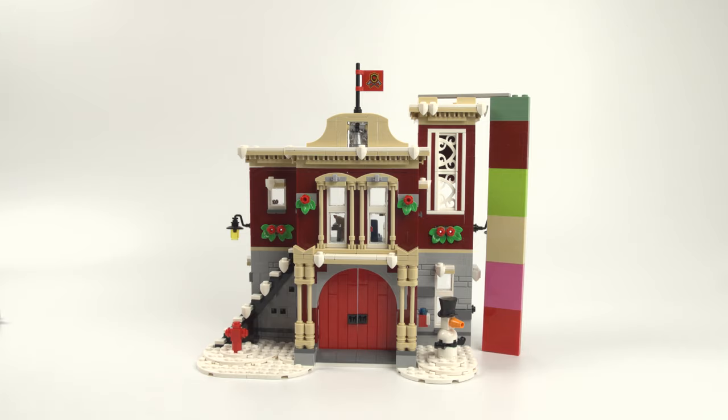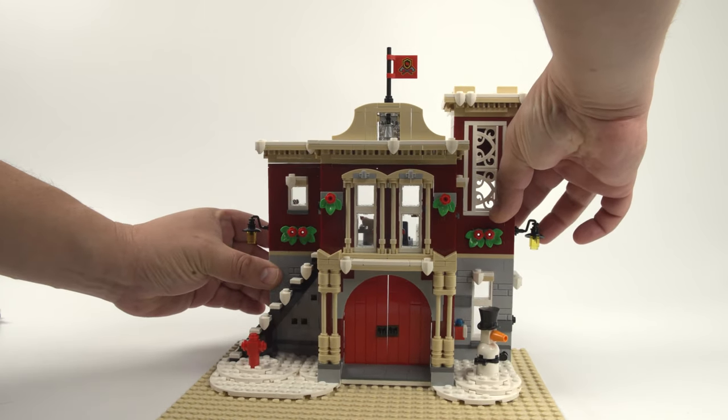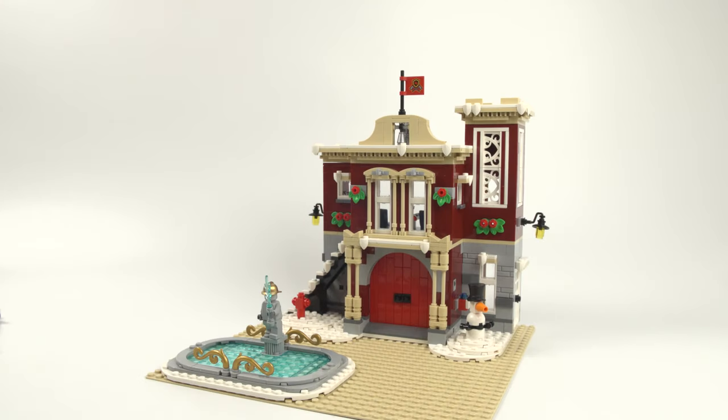Useless dimension. So let's see if we can actually fit everything on a single base plate, if you want to travel around with it. Yeah, it does lock down there, look at that. The ice skating ring, by the way, is 18 studs by length and 12 studs by width. Look at that, we can fit everything on there.